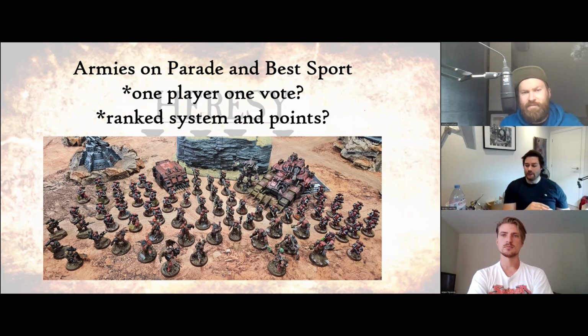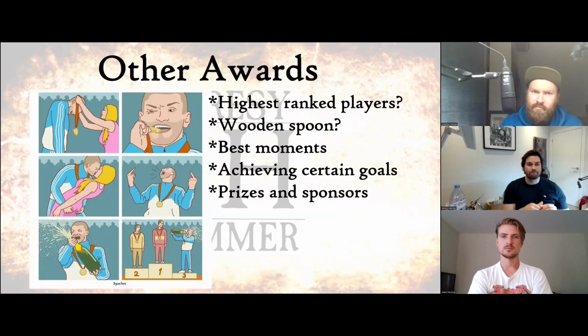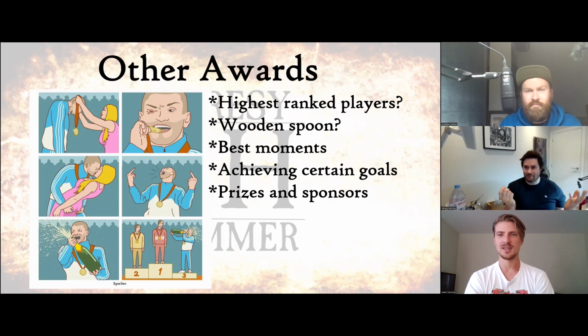Like it. Cool. All right, let's have a look at the next bit. So, this is interesting, right? Other awards. Paul got all of the best sport, but he also got the wooden spoon. I think people quite liked having a wooden spoon award because it softened the blow, and having the most amount of prizes associated with a wooden spoon, I think people were like, whoa, I should just take a really bad list next time.